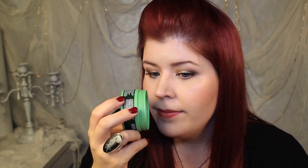The last thing I bought was the tea tree mask, and this instantly cools and lifts away impurities. It has an interesting smell, I'm gonna say. It's very nature-ish. I'm looking forward to it, so I'm going to try that out and I'll let you guys know if I like it or not. Now on to drugstore products.